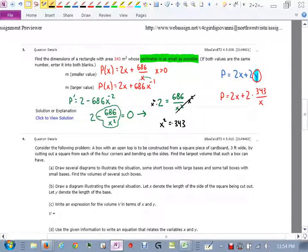So I take the square root of 343. And that's not a nice number. Well, I'm just going to say square root of 343. We might have to simplify that later, but that's what it is. And as a decimal, it's about 18.52. So it's approximately 18.52.